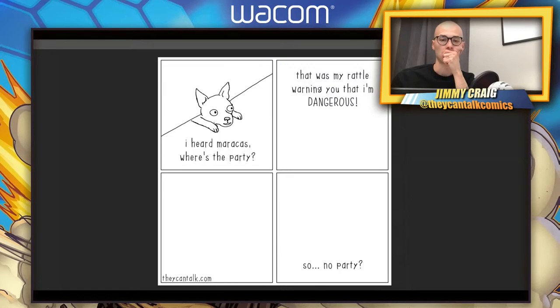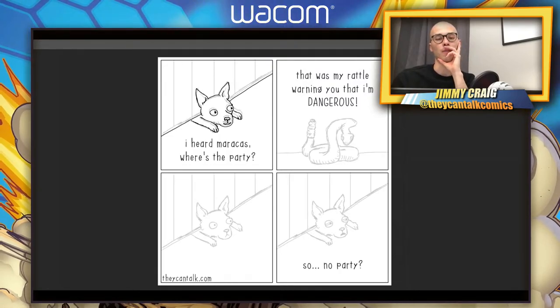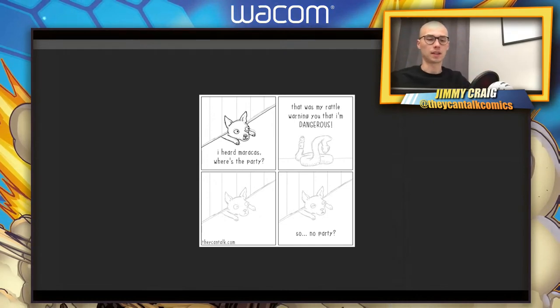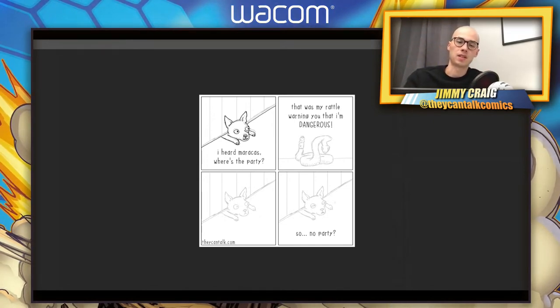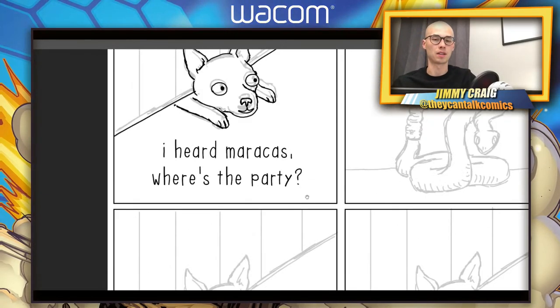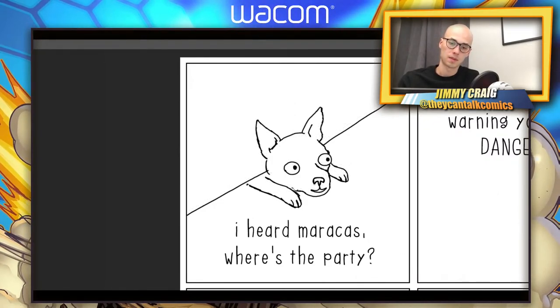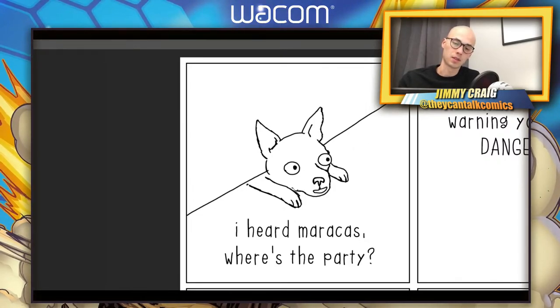Also, I really need to... I just keep turning the layers on and off because I'm seeing what is not reading correctly to me. I like the expression in the third panel and the last panel, but in that first one I was like, nah, is he excited? Because he's saying, where's the party? Or is he already disappointed? I feel like for a Chihuahua, he'd be super excited. Yeah, that's true.